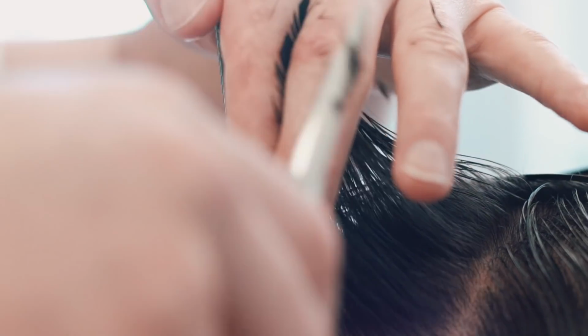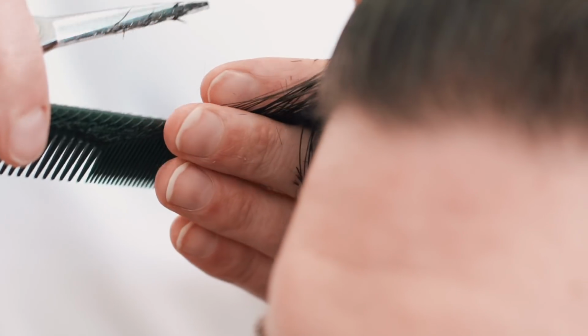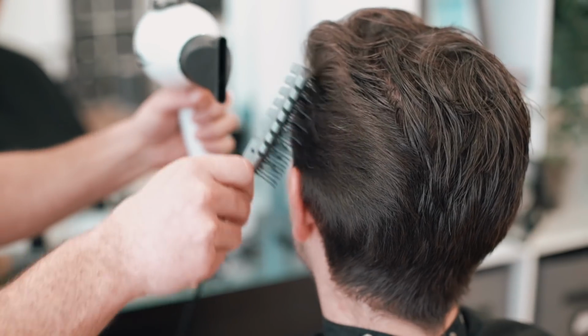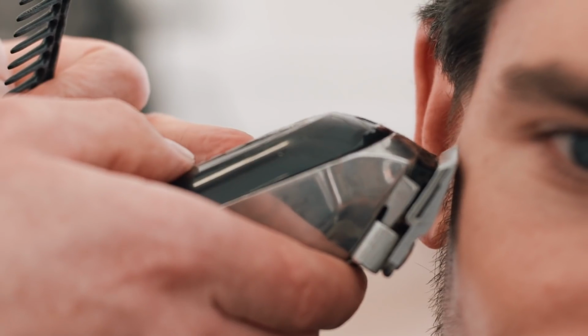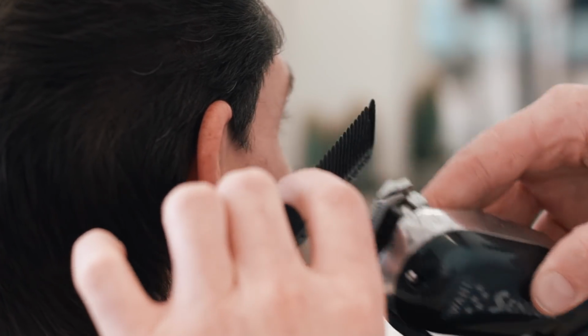After cutting the top, Alan moves onto the sides. Now, you'll notice I am all about a scissor cut. For me, this is more about precision and will keep that classic style. Then when he was happy with that shape, he got the hairdryer in, really just to see how the hair was sitting, before really starting to move on to the details of the haircut, so really keeping it neat around the ears and down onto the neck.